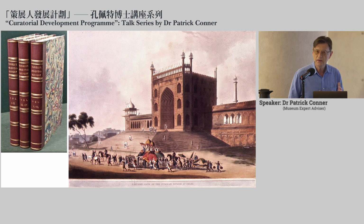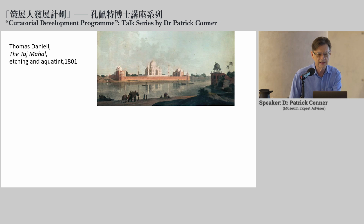And after a while, they started exhibiting a few Chinese scenes. This was only about 10 years after they got back. And in the meantime, I think they'd had a chance to look at some of the Chinese export paintings which had been brought back to London in that time.